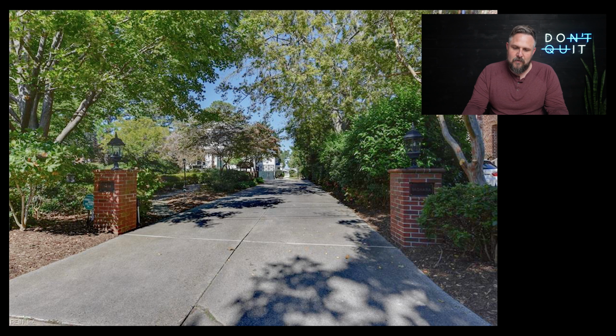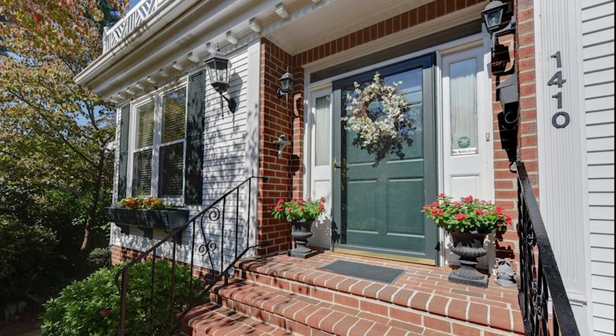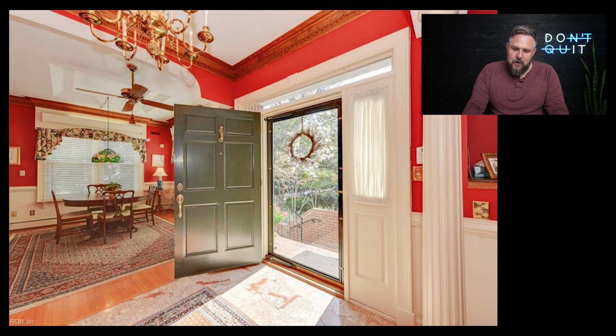It's beautiful, lots of artwork and dental work. You can see, and when I say dental work, I mean these little things on the exterior of the home. You go into the grand foyer and it is pretty grand. Now, granted, this is not my style, right? I am not the wallpaper and old paint color type. However, if this is your style, this is pretty cool.